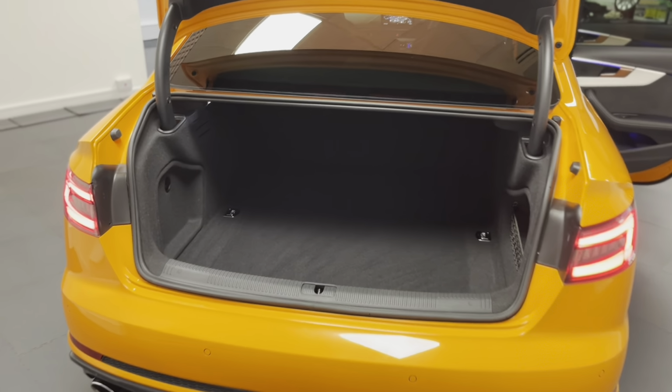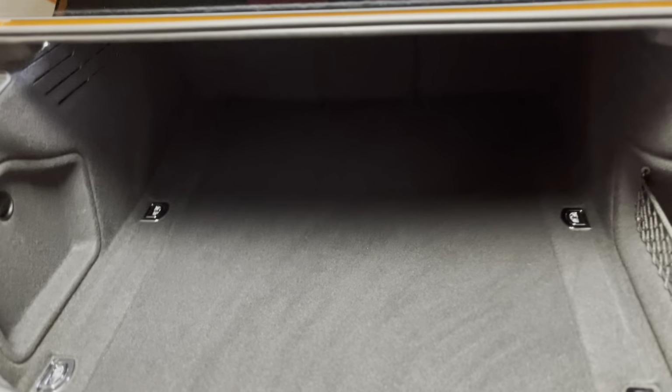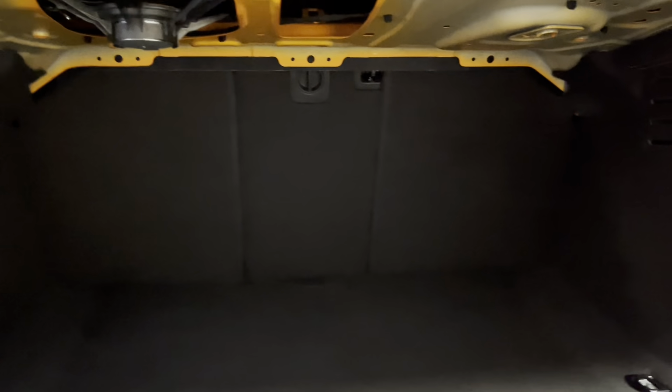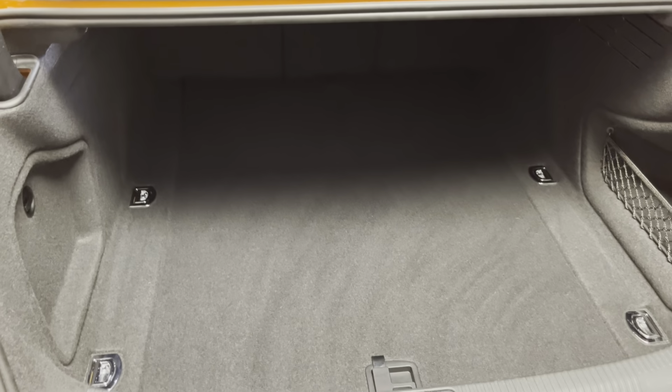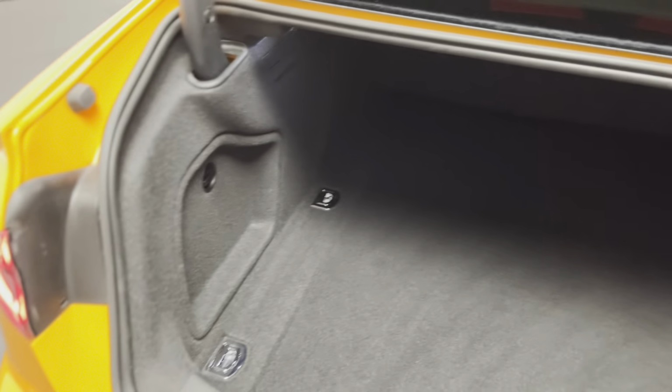Okay, so here we are around at the boot of the S4, and you can just tell how well this car's been looked after. It looks extremely clean in here. We've got the backs of the rear seats just there. Surprisingly large boots these, and this one even has a space saver spare wheel as well, so potentially very useful if you get into a spot of bother with a puncture.